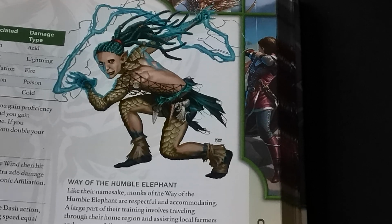I love the flavour of this. I picture the monk running through their enemies and fire or lightning, etc., leaping off of them, or them striking out with their hands. It's also a good feature because it doesn't use up your reaction. You just deal damage when those creatures use their reaction instead.